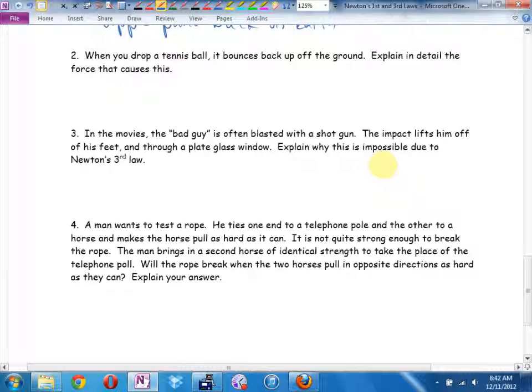Zach's smiling because he's visualizing about 15 movies where the bad guy, what happens? He gets lifted off of his feet by the shotgun blast? Yes, yes, yes. And flung through the plate glass window? Yes, yes, yes. Why is that garbage?